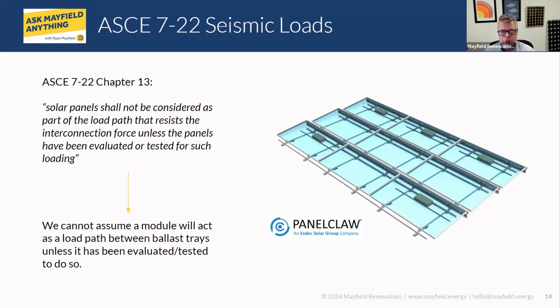So there's some really key language in there about the panels. Taking a step back to a high level, ASCE is saying very clearly that unless it's been tested or evaluated for such, we can't use the module as that load path to transfer the loads. This is something we've been doing in the industry, and it's now in 722. I think this is going to be one of the biggest disruptors within the industry.